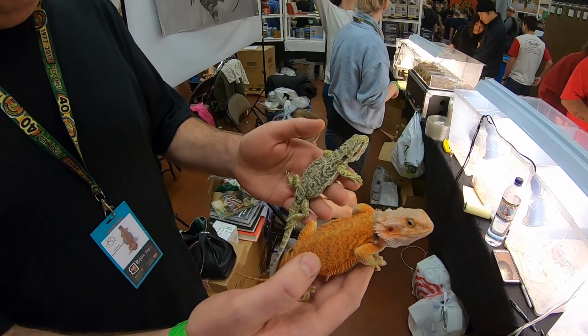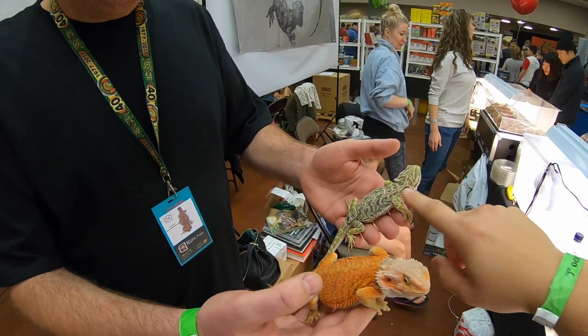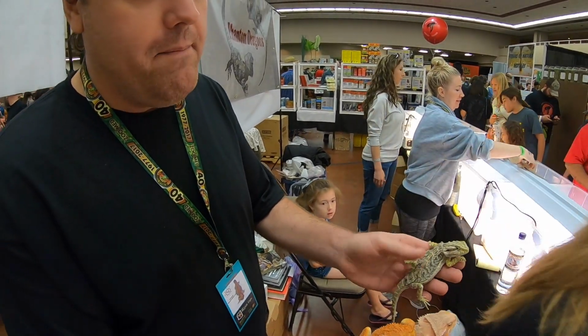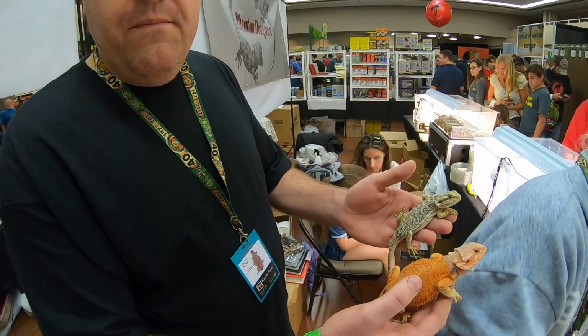Awesome. And then this is a standalone species, and that's a hybrid of 2 species, correct? Yes, this red one is Pagona Viticeps. This one's Pagona Viticeps and Pagona Barbata together. Gotcha. So that's a little bit of this in that animal. And then why is that a good thing?